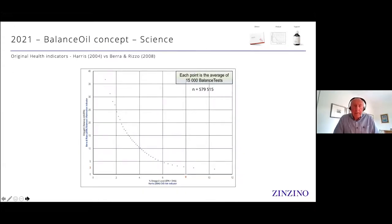And then we can jump ahead a little, up to today, 2021, when we started to look at the balance test. Some of the things I will talk about now deal with 579,515 balance tests. The first thing, of course, is to question the relationship between the original health indicators: the one from Harris regarding the omega-3 index, or omega-3 balance if you like, and the inflammatory balance indicator from Bruno Bera and Ashley Risso in 2008.